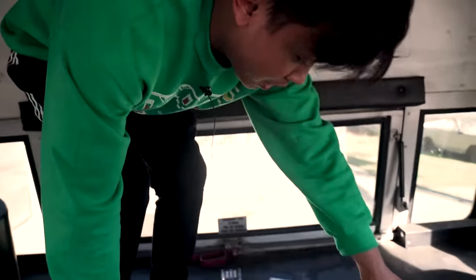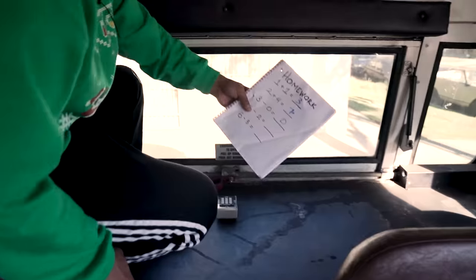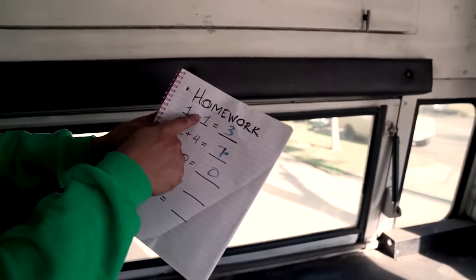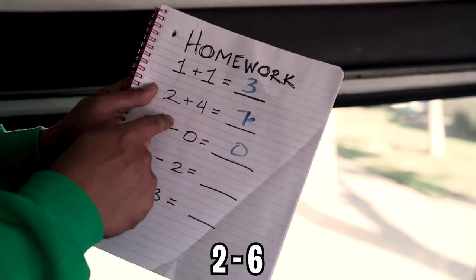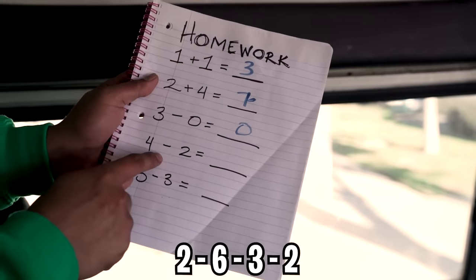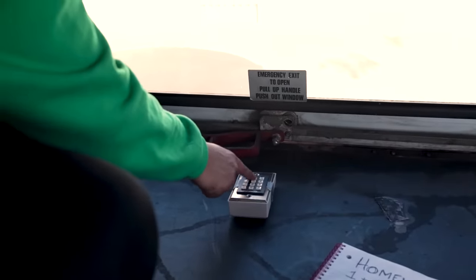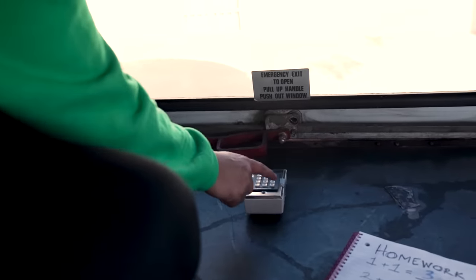Nope, no, okay. Oh! Maybe I'm supposed to answer this correctly. So 1 + 1 = 2. Nope, still nothing. Alrighty.